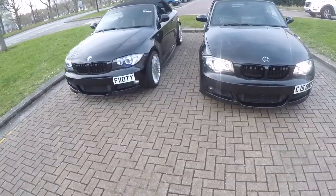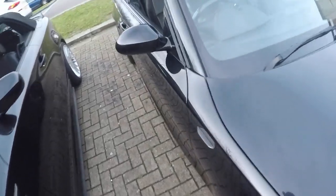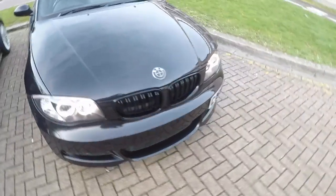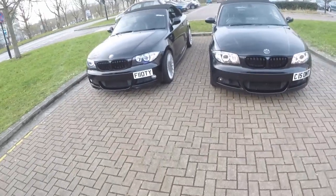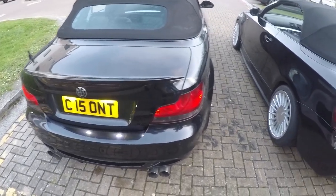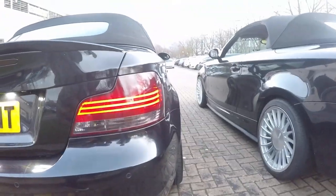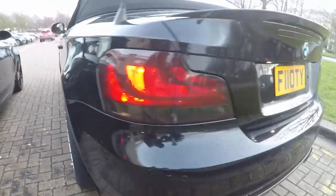Yours are the blue ones, mine are the white ones. In fact, let me just keep my halos on. Let's change that. There we go. So we've got the halos working. The car's looking nice. The differences, of course, are the wheels. George has got silver wheels, mine the black, because I wanted the black and black theme. And then the lights as well. Mine are the pre-facelift, these ones are the facelift lights, which looks nice.